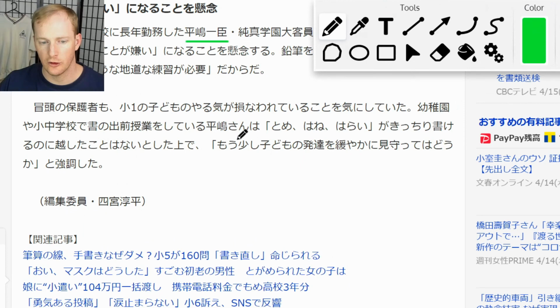And then the actual quote, もう少し子供の発達を緩やかに見守ってはどうか. 発達 is progress or development or something. And 緩やか is like slackly or loosely or something here, kind of like kindly. And 見守る is to look after something, to pay attention to. はどうか. So he's kind of saying, well, look, the kids are going to go through stages of development.